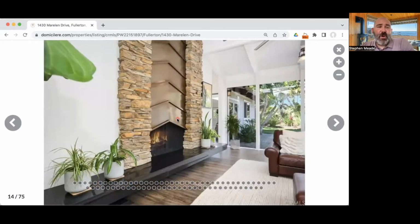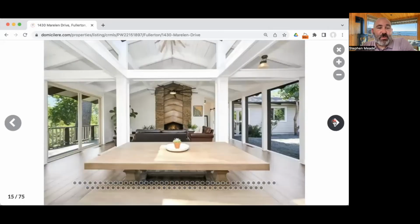Here's some closer detail on this fireplace. I mean, really, this is just spectacular. I don't know how else to describe it. I've seen it in person.